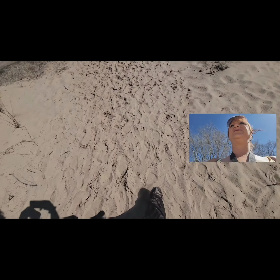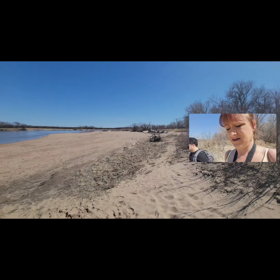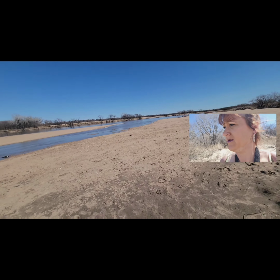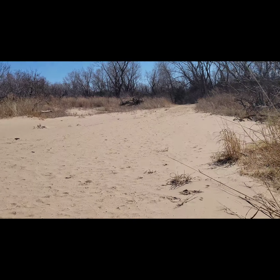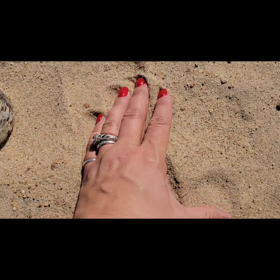I love the sand, just like beach sand. All right, look how pretty it is with all the white sand. I love it. I wish I was at the ocean.